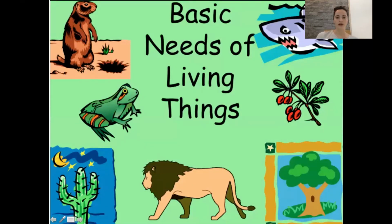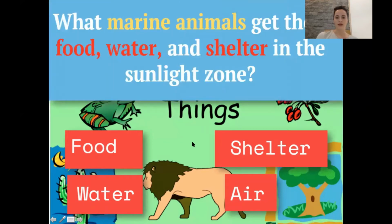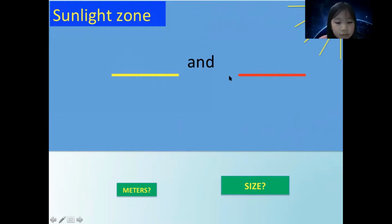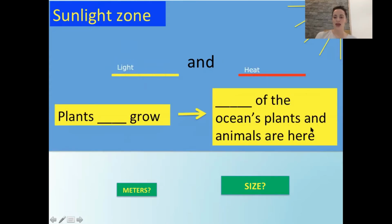Let's go on to what we're learning today. So real quick, the basic needs of living things: food, shelter, water, and air. Here's our question for the day. What marine animals get their food, water, and shelter in the sunlight zone? Let's learn. What does the sunlight zone have that lets it grow plants? Light and heat. The light and heat come from the sun. Excellent job. Light and heat. Well done, Chi.